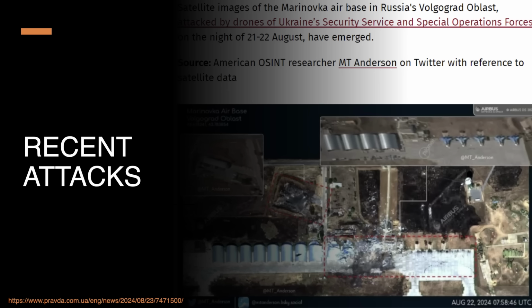Examination of the imagery that came out after the attack on the Marinovka airbase suggested a grand total, according to Oryx estimates, of 1 Sukhoi 34 destroyed, 2 damaged, another unknown jet damaged, including significant damage to airfield infrastructure, including ammunition storage, obviously meaning that ordnance will now not be available to drop on Ukrainian targets. However you look at that, it's a pretty big oof, considering the systems that were involved in the attack.